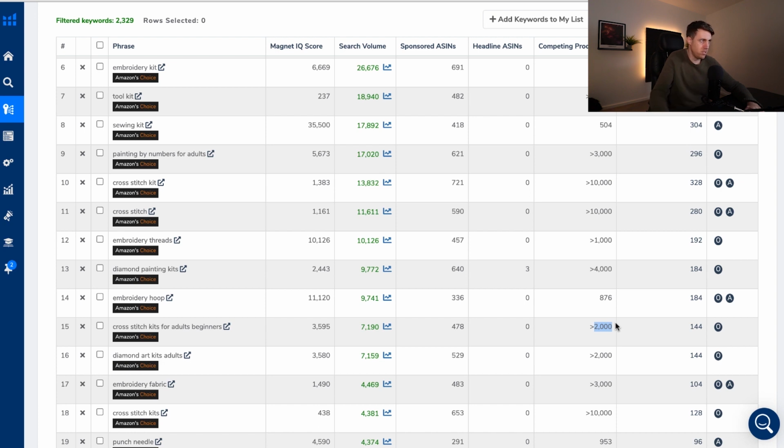And so, for instance, cross-stitch kits for adults beginners may only be like a 50p cost per click for that keyword, and for that same £10, you can actually get 20 clicks, which may lead to 2 sales, which gives you more revenue, potentially profit. But as you grow that and build this out, that's where you can potentially make more profit. So number one, and really, really important point, is that long tail keywords, because they're longer, because they're less traffic, because people don't want to put the work in to find them, they're often more cost effective.